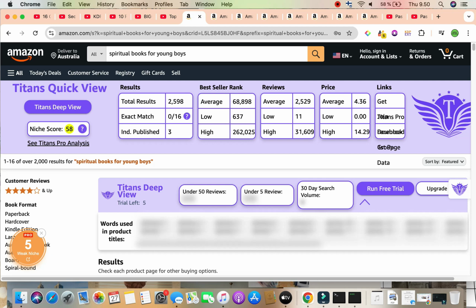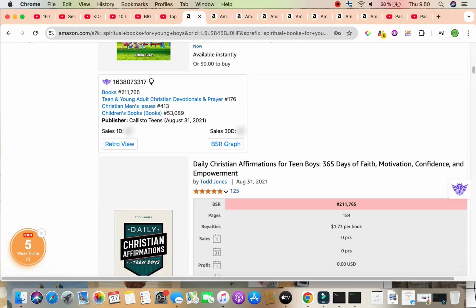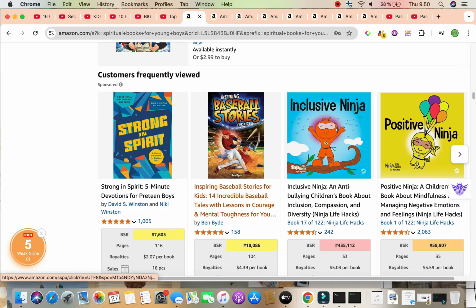So we're creating spiritual books for young boys. We can do it in pocket size at 8.5 times 8.5 inches. We can even do a large print, which is 8.5 times 11 inches. And let's just think about, what do young boys need in terms of a book that's going to be about spiritual strength? Is it stories like this one, for example? Is it more of affirmations like the one right over here? Is it just different prayers or meditations for young boys? All of this would be excellent for us to break down.